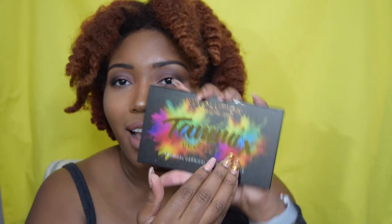Yes, this is the Makeup Revolution Tammy X Revolution Tropical Carnival Shadow Palette. So I'm gonna give some. Oh, I like the feel of it.